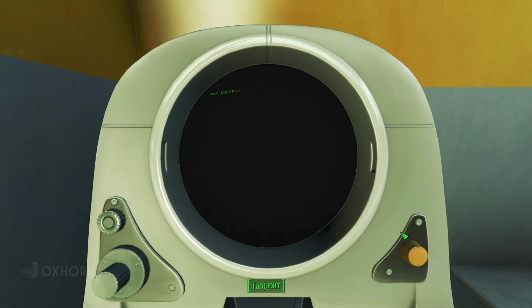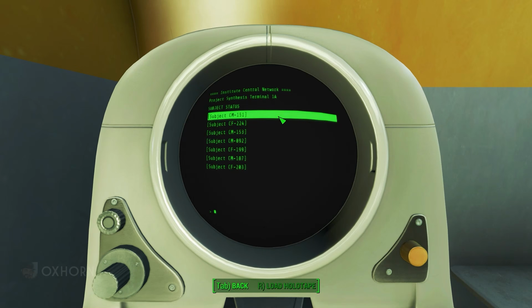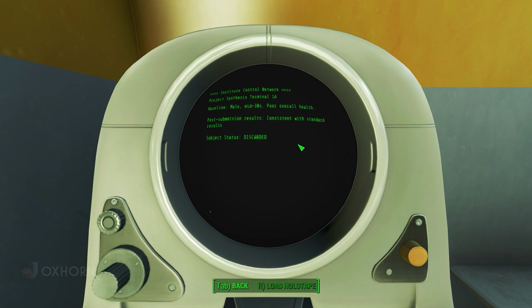Turning around, we can read the terminal. Project Synthesis Terminal 1A, project status: indefinite suspension. Director Override AZ-77. In the first, subject status, we find 7 entries. In the first, subject male 151, baseline male mid-30s, poor overall health, post-submersion results consistent with standard results, subject status: discarded. Not killed, not incinerated, discarded.